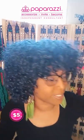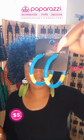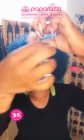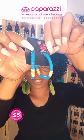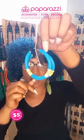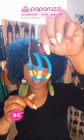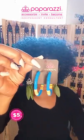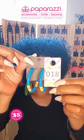Next up. Now, if y'all love hoops like I love hoops, then y'all need these because I got about 10 of these left. Colorfully Contagious Hoop Earrings in blue. And these are on a postback, ladies. As you can see, it's got some orange, yellow, and a little bit of pink in there. These are going pretty fast now. Colorfully Contagious in blue. And I'm going to give that one J-O-P-P-P 18.